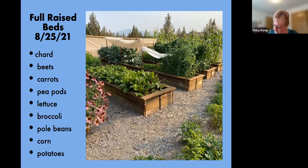The raised beds are full. You can see all kinds of different stuff. There's chard there, beets, carrots in the very back left corner. The broccoli is there under that little shade thing I built. There's lettuce under that little piece of row cover. Then that's attached to a little structure I made for pea pods.